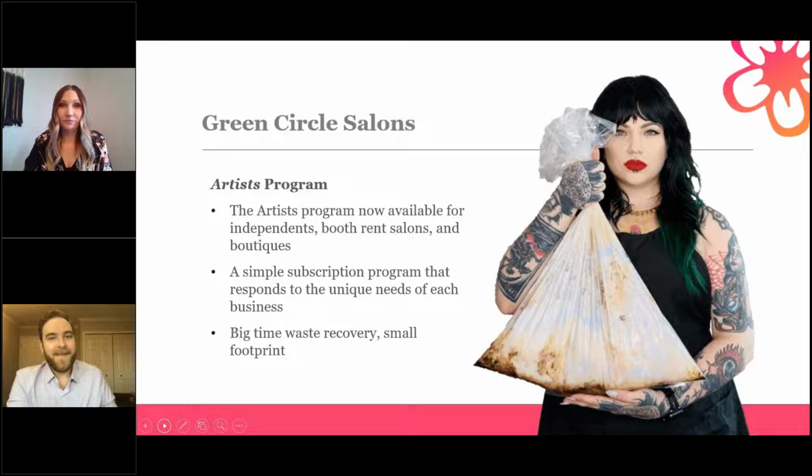Yeah, so we'd be remiss to say anything about the industry without acknowledging the fact that COVID has only accelerated the movement of beauty professionals from employee-based salons to the independent model. And so we've looked at this over many years, and we understood that there was this need to address the independents and the boutique salons, the smaller locations that maybe didn't have the same footprint and couldn't collect their waste in the same way. And so after wrestling with it for many years, we're really excited to say that we've launched the Independent Artists Program. This is a way for single owner operators all the way up to booth rent salons or boutique salons to not only recover their waste, but also to do it in a way that exactly mirrors their business.